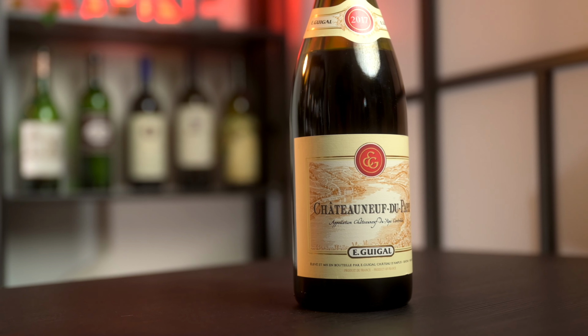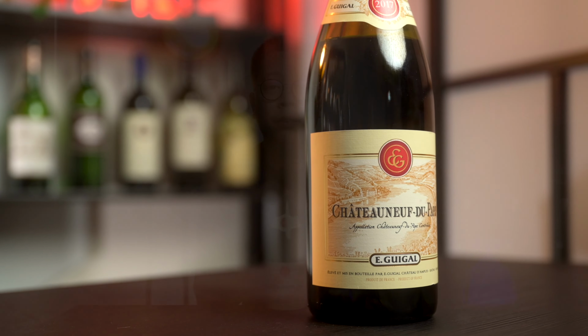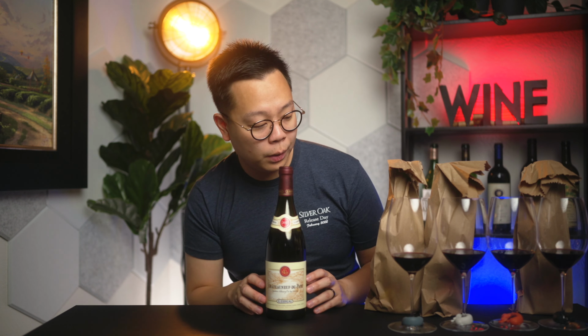What is it? 2017 Chateauneuf Du Pape by Guigal. Out of all the wines today, this is the most expensive wine. But quite honestly, it's worth every dollar, because out of all the wines here, it showed the most amount of tri-sherry characteristics and was the most elegant. It's big and punchy, at the same time elegant, complex. It's a lovely wine. That's all I have to say. Really good, really well made.